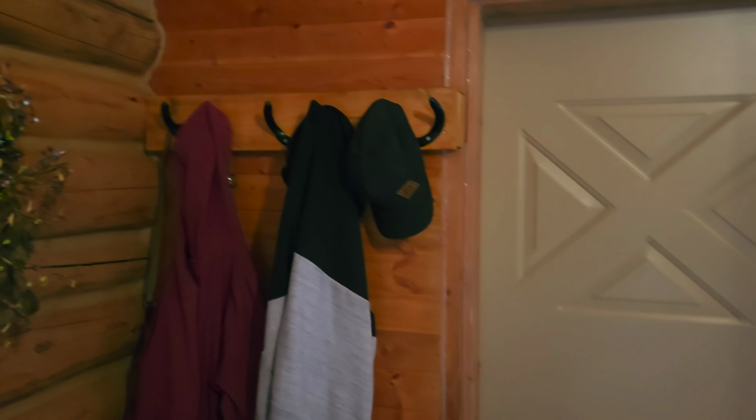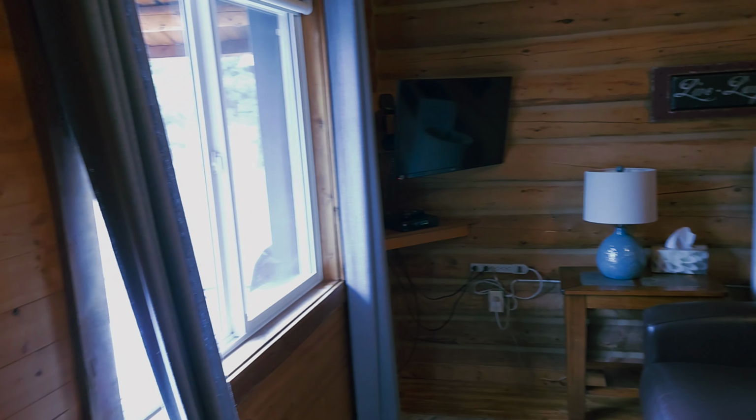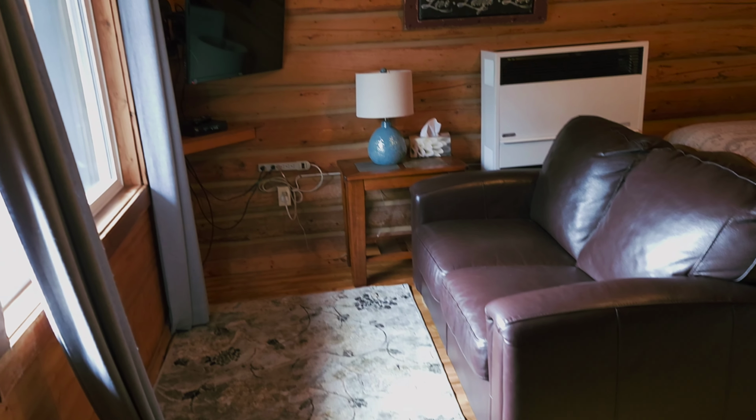All right, well, we made it to destination one. We're at the Panther River Lodge cabins, and so I thought I would give you guys a little tour of our room. So the front door, got a little coat hanger at the front, and then we got a little couch and TV.